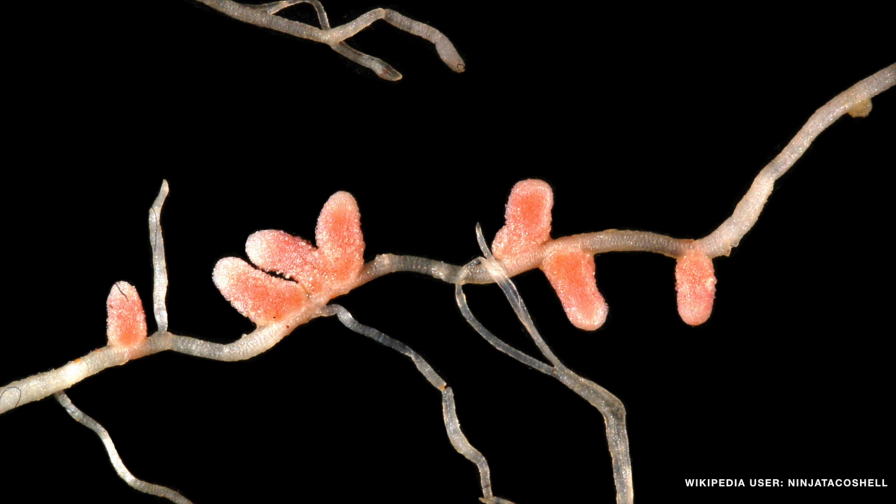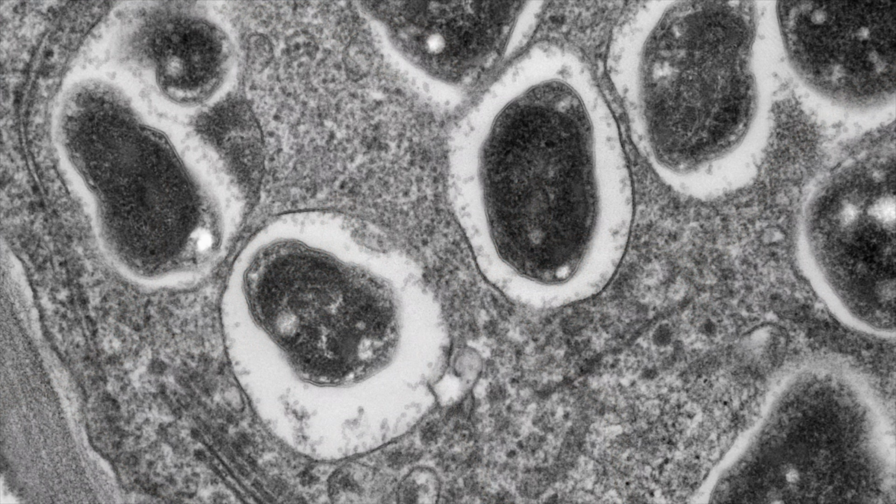There's also this, a root of a plant, so now from inside of our body to down in the soil. These are legume plants that have these little pink nodules that pop out. Those nodules are full of bacteria that provide nitrogen to the plant. That's why you don't have to give fertilizer to things like beans and legumes, because they're making it themselves with this really complex interaction that's happening in these tiny structures in the roots.